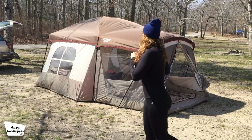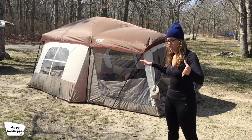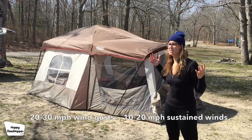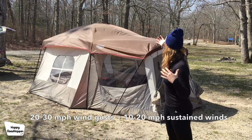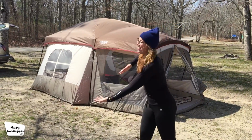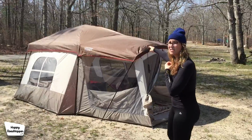So when we first put the fly on yesterday, when we had a little rain in the afternoon, it was calm and good, and then we started getting some gusts, and our first few gusts yesterday took the back corner out, and I'll show you. A lot of the wind has been coming from this way all weekend, so come around to the back because I'll show you how the guy lines have worked out.